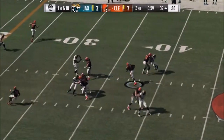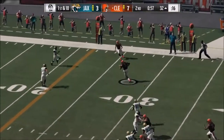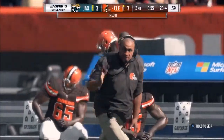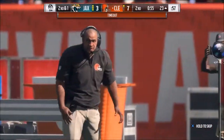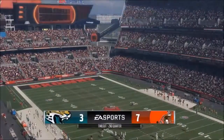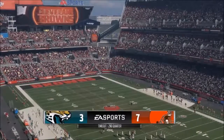Kaiser now to throw on first down. Room here to run. Shifts by him at the 25. And he'll go down here right around the 23-yard line. Now hold everything here. We're going to get a timeout by the offense, as the clock will stop with 55 seconds to go until halftime.